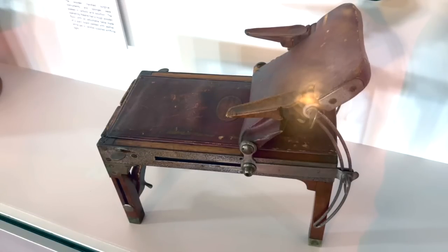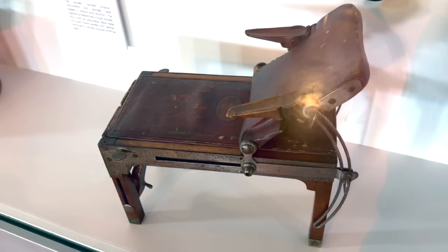Those being treated would have lain on a table like this one. This is a model of Joseph Lister's, which he used when working at the Glasgow Royal Infirmary in the 1860s.